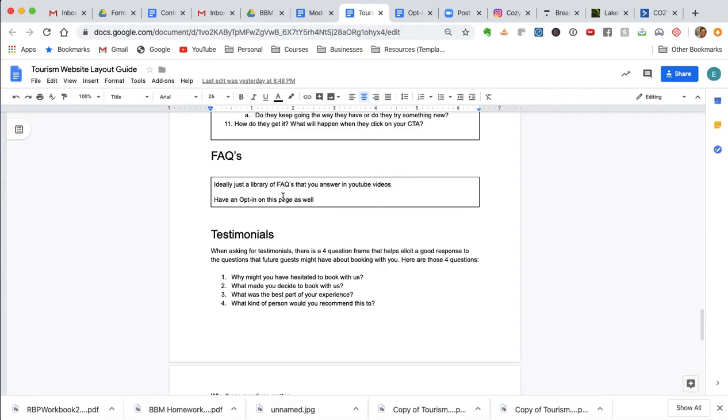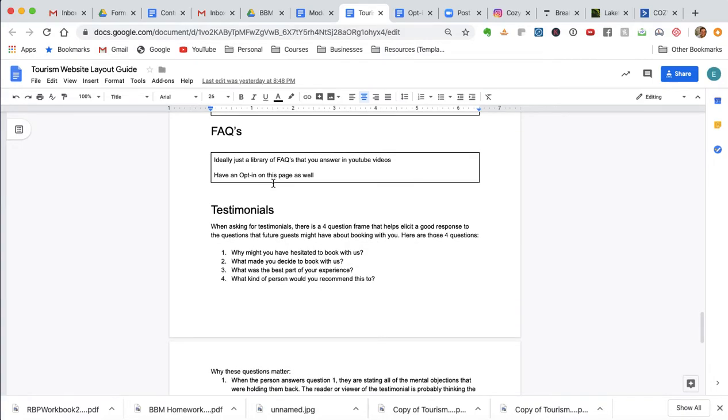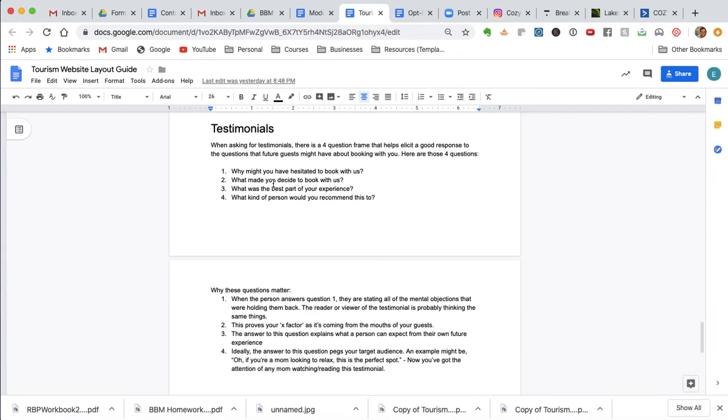We should have one, but if we don't, then maybe it's because we're still working on it. And then testimonials. If you're getting testimonials, you can ask for this because sometimes guests will say, well, what do you want me to put into a testimonial? This is our 4-step framework for those testimonials, and we do this in both written form as well as with videos.